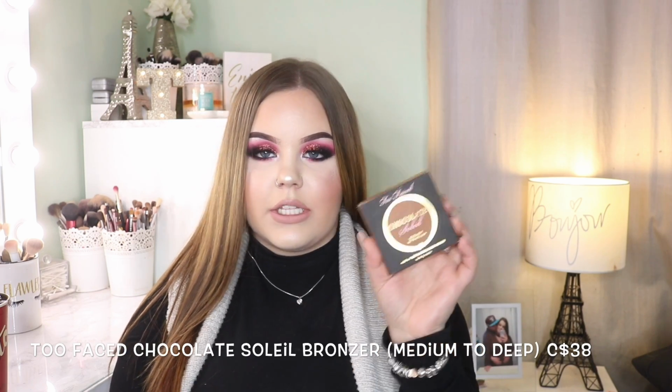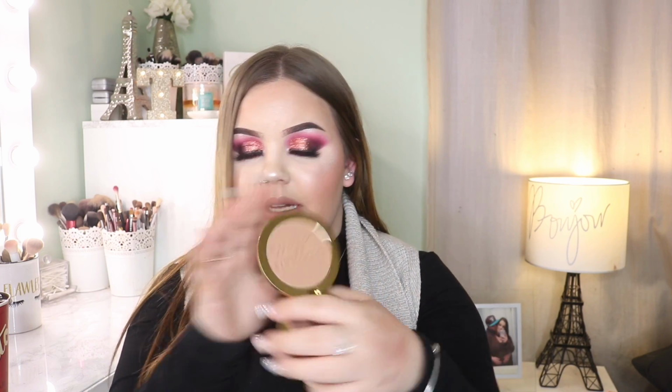It's the Too Faced Chocolate Soleil bronzer. I do own the old one. This is their medium deep, but the problem is that I find that this one has major hard pan on it, so I just don't use it. And honestly, at this point, it's so old that it's ready to go. So I decided to purchase a new one because they now have new packaging, which I'm kind of in love with. Look how cute this is. I love it. It looks so good. And hopefully their formula is a little bit different now.